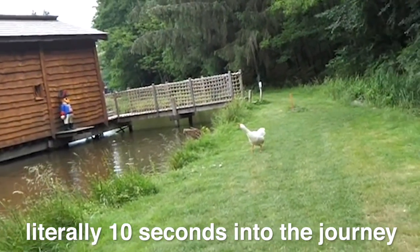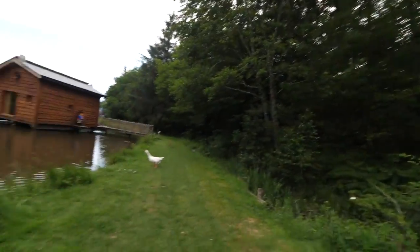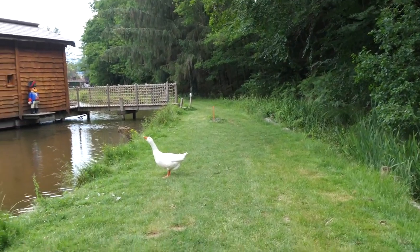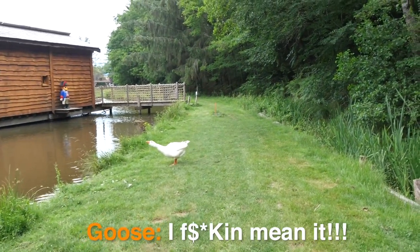Is that thing hissing at us? I don't know. We just want to pass, little guy. It's okay, we just want to get to our capsule. This guy's going crazy. Oh my god, it's hissing at us. Should we go closer? Buddy, we need to go past. We need to pass behind you. We need to get past.